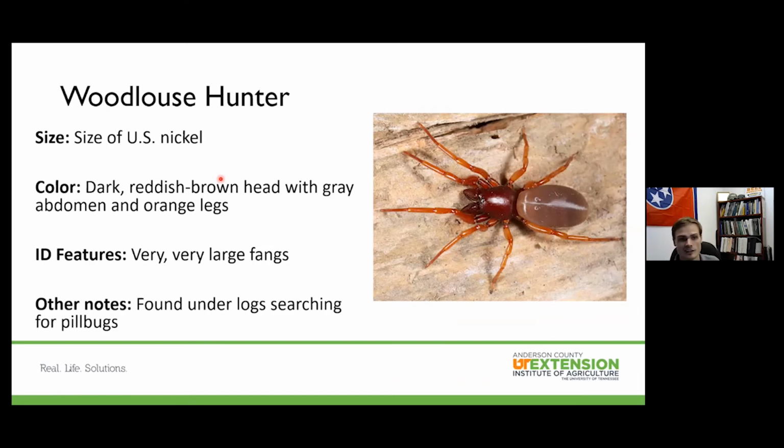So this is about the size of a US nickel. Very, very dark and reddish brown appearance here. I put head here, but remember it's that body part, the cephalothorax, and a very gray abdomen. Oftentimes very orange, reddish legs. Not another color that we've really talked about during this presentation. Their fangs, or mandibles, are very enlarged here. So that could be very intimidating if we run into these. But remember, a lot of them are not going to be terribly harmful to humans and won't put you in a coma real quick, so don't worry.